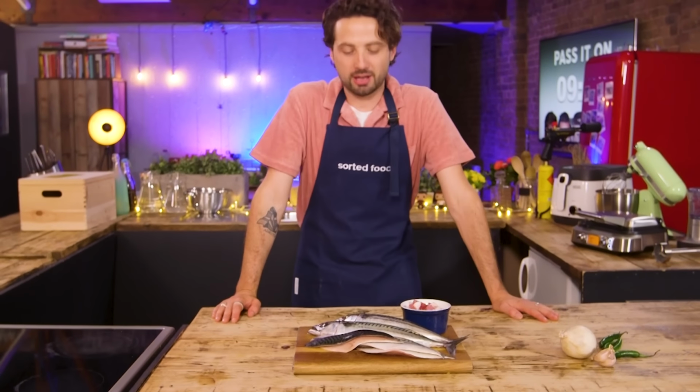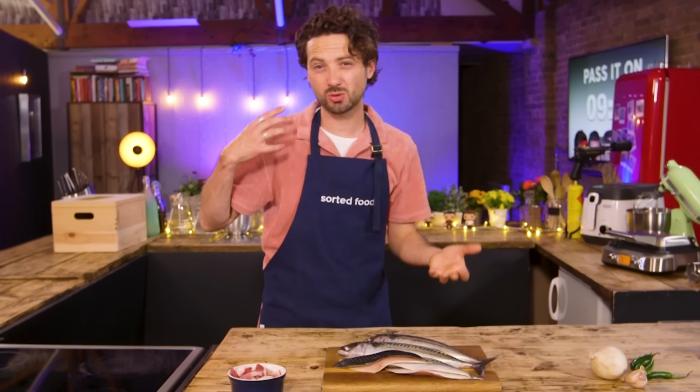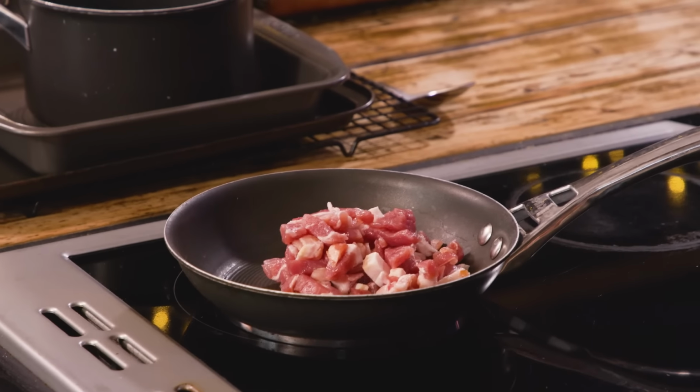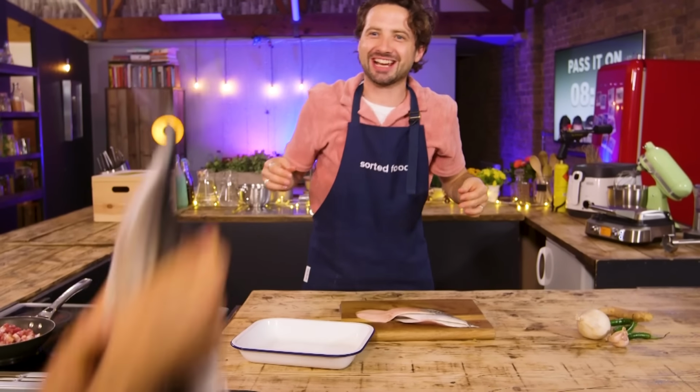The food team have been very kind and have given me some already filleted mackerel, so I haven't got to do that bit. I'll prep the fish and I'll get some other things ready that could be put into most cuisines. Bacon, onion, garlic. Cook it, flavour. Do you mind just taking these, please? Your arm's a bit hairy today, Janice.